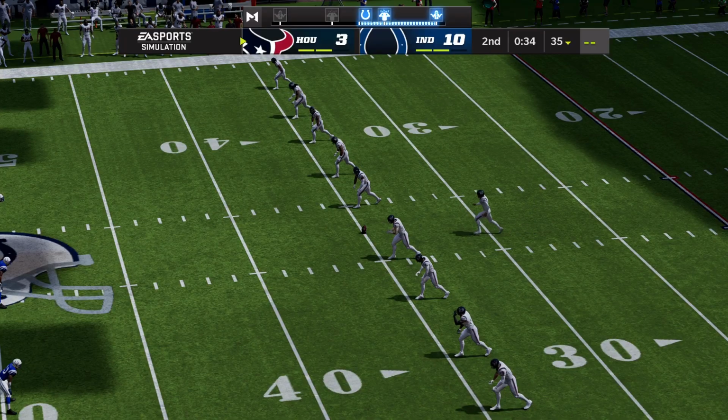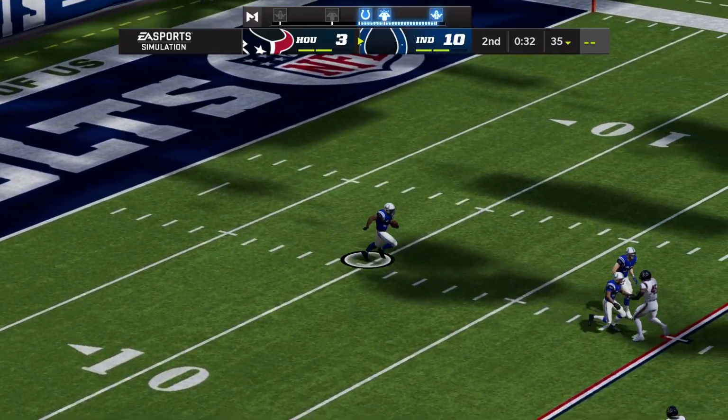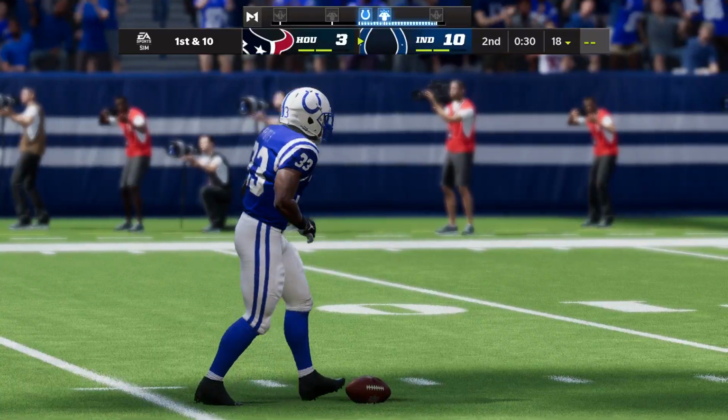Fairbairn now following the made field goal. He'll send this one away. This fielded right at the goal line, and no Alley to be found. The coverage was solid, and he's dropped at the 18.